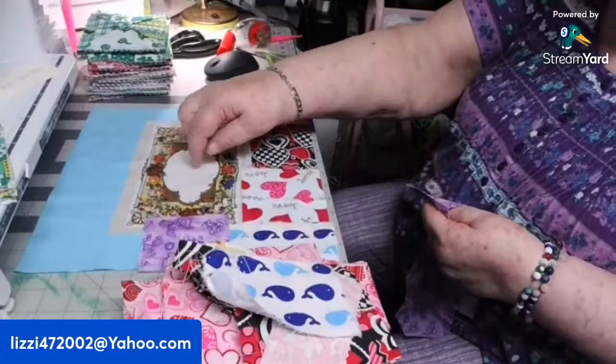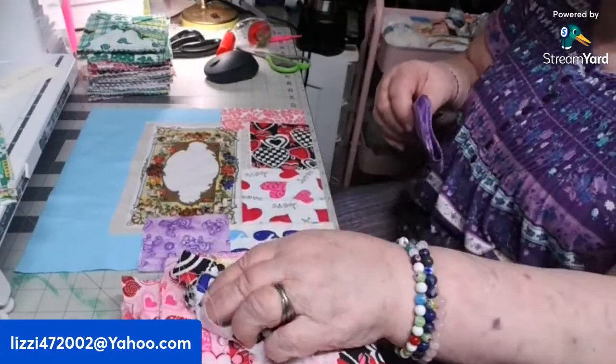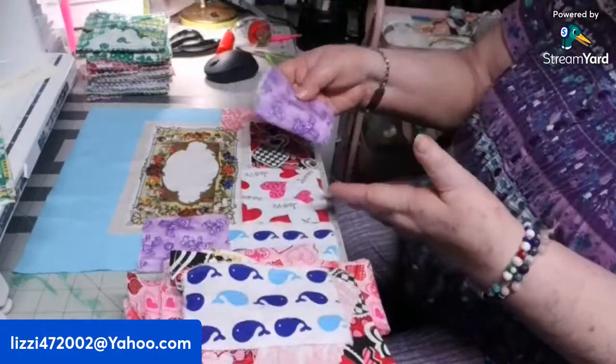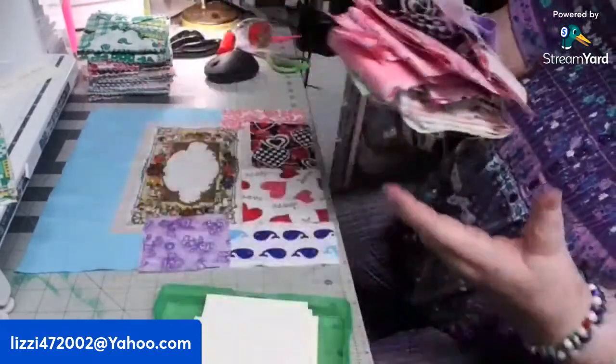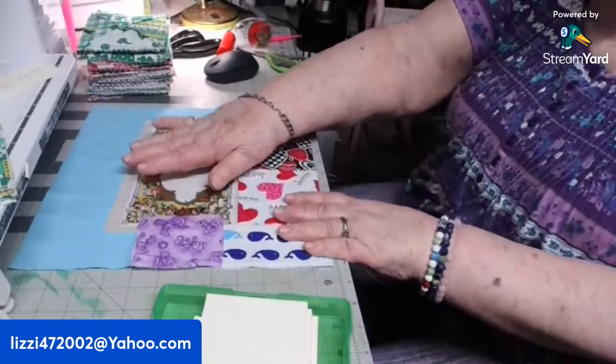See, I start with one in the middle only because what if I first choose a card and it says add beads? Well, then I wouldn't have anything really to add them to. So that's why I like to put a piece in the middle.